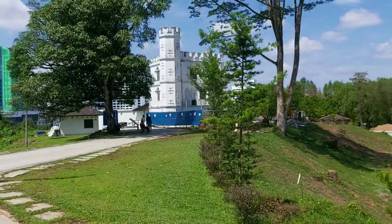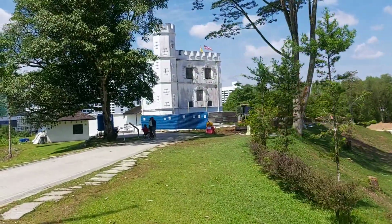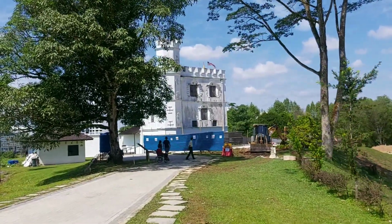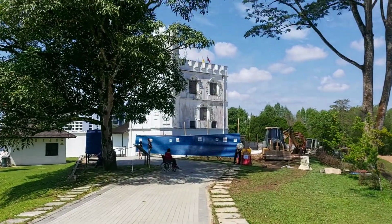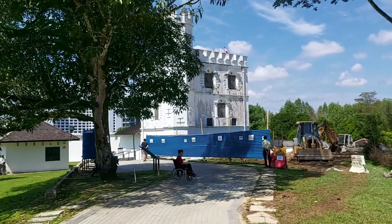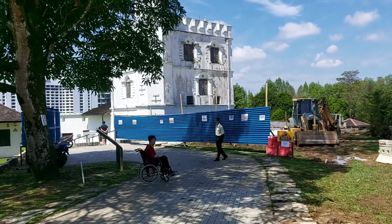So there it is. That's Fort Margarita. It was built in 1879 by the second White Raja, Charles Brooke, and it was named after his wife Ranee Margaret. That's the name, Margarita. So I'm going to continue and see what the fort has to offer.